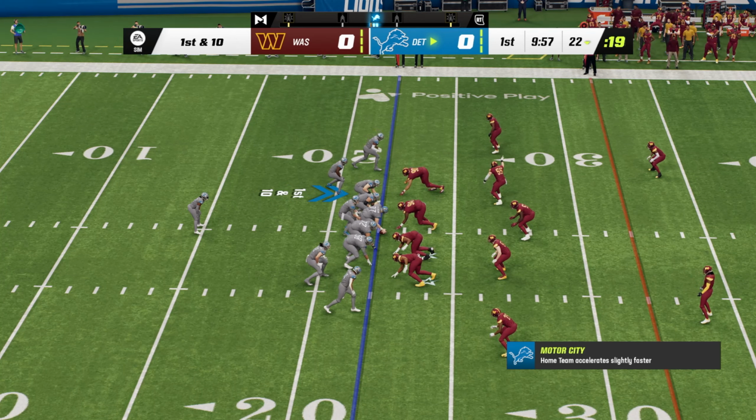Now wins. Buying time to his left. And he'll just chuck this one up into row G. It's incomplete. It's been a good opening drive offensively thus far, but you don't want to waste it and settle for a field goal attempt after that incompletion.